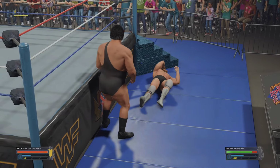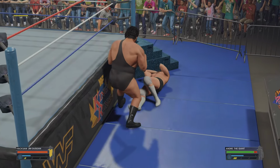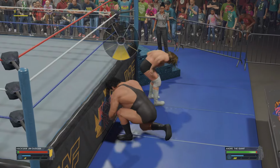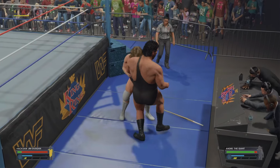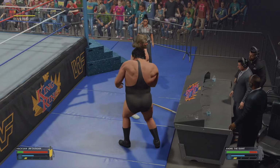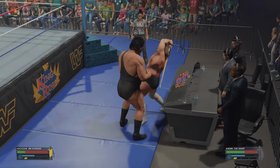He's taking this to the floor now. And he heads out of the ring. No countouts, no worries. And what's he looking for here? If you're looking to cause quick, sharp damage, you can't go wrong with the kendo stick. Oh, a kendo stick wrapped around the head.